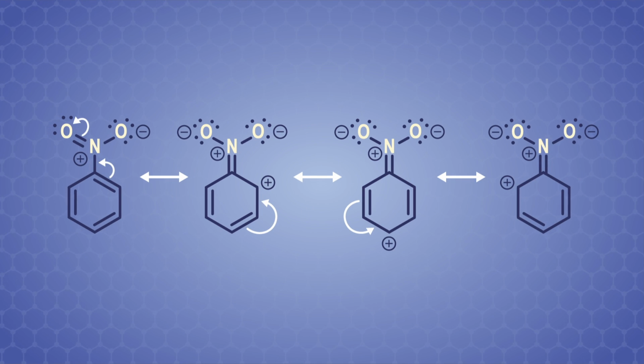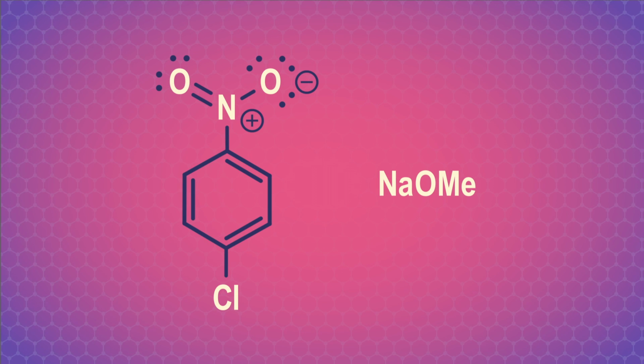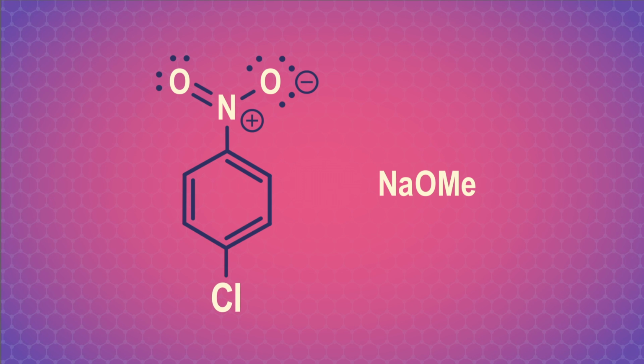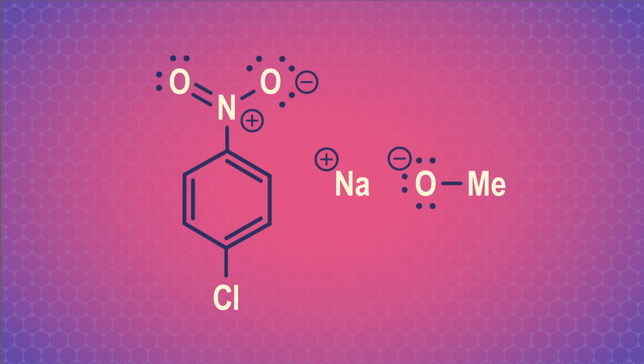The ortho and para positions are partially positive, which is perfect for nucleophilic attack. Of course, to do a substitution reaction, we also need a good leaving group, like a halogen. We'll use chlorine. For our strong base and good nucleophile, we'll use sodium methoxide.